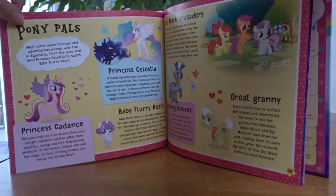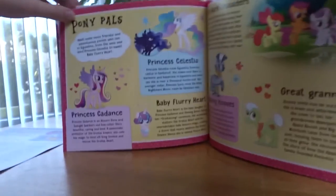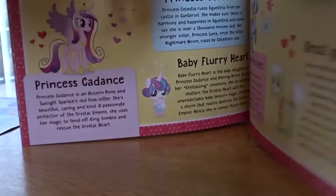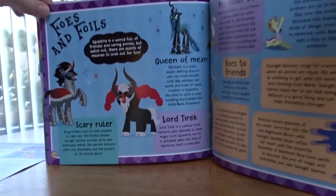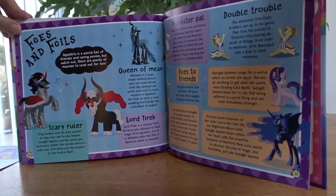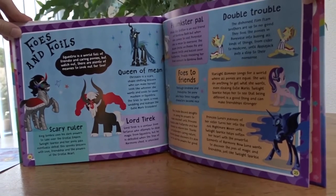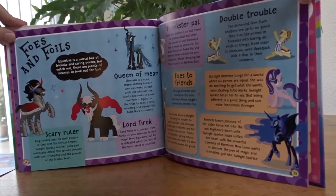Where are her wings? Oh no, she's standing on them, I believe. She's standing on her wings, that's new. I'm going to see Granny Smith, Sakura, Cutie Mark Crusaders, a few enemies, the Queen of Mean, Lord Tirek, Scary Ruler. They even include Starlight Glimmer, although she's now a good character. And our favorite, Flim and Flam.